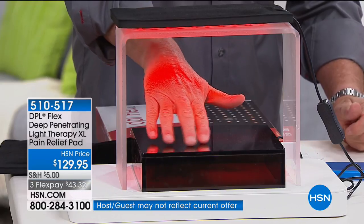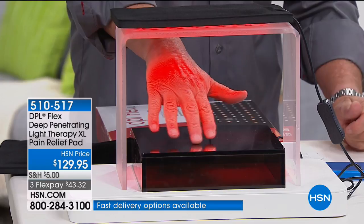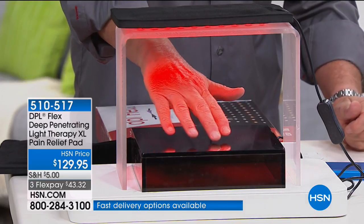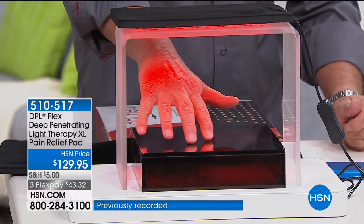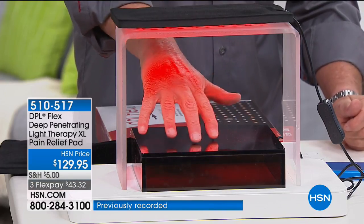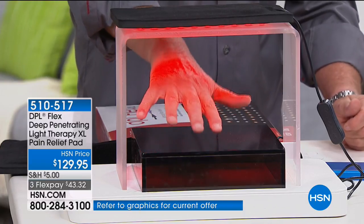And once again, that red is a nice, soothing, gentle warmth to your skin. It's the light that you cannot see. That is what is going into the soft tissue of the muscle. That's what's increasing temporarily that local blood flow, that local circulation. That's why you're starting to feel good again.